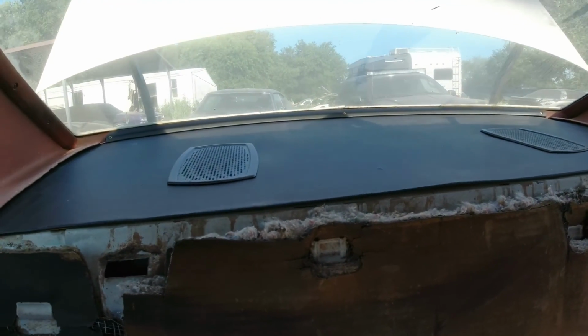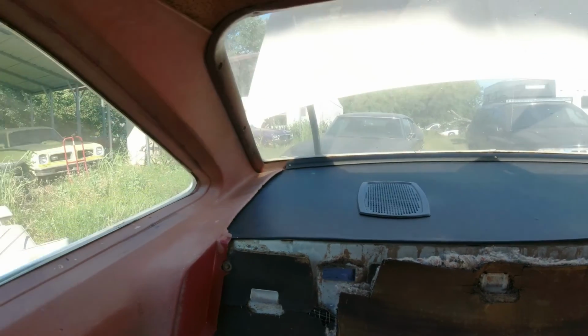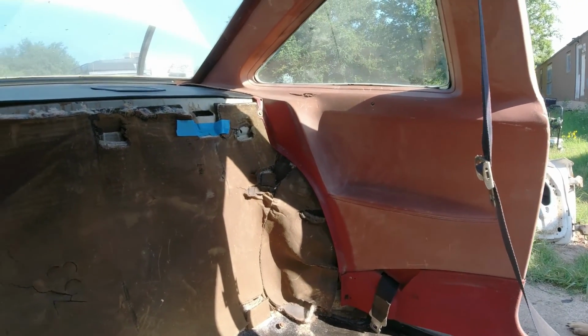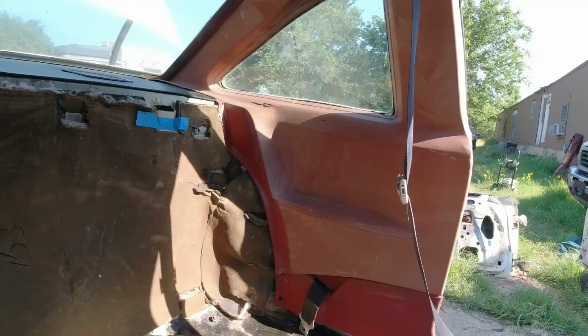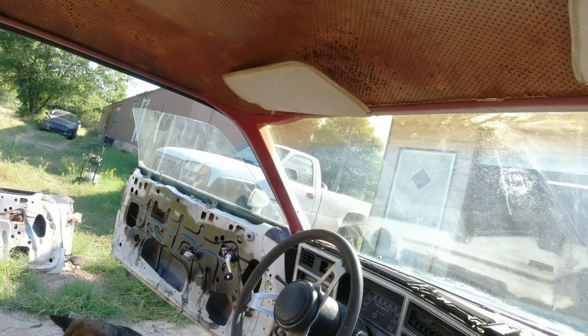Anyway, the rear package tray deck thing looks good. But other than that, the rest of it looks kind of crappy. But that's all I can do. Like I said, I may come across another one of these cars with better parts, but who knows.